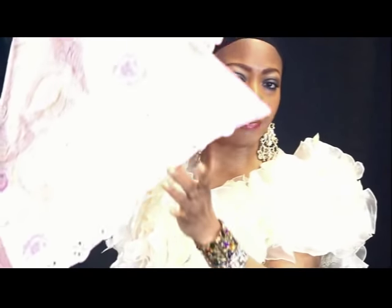So welcome on board. So today's focus is on a peach color. You know, the African fashion and culture is all about colors, just like the Indian fashion. That's why I love Indian fashion as well. Lots of colors, nothing boring at all. So today we're going to be focusing on peach.